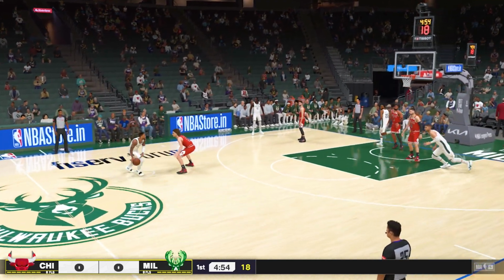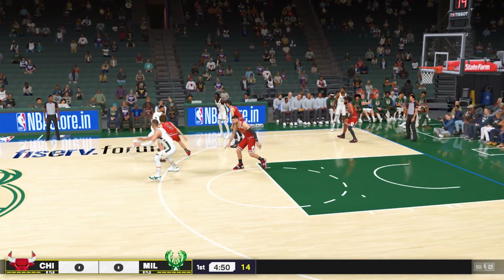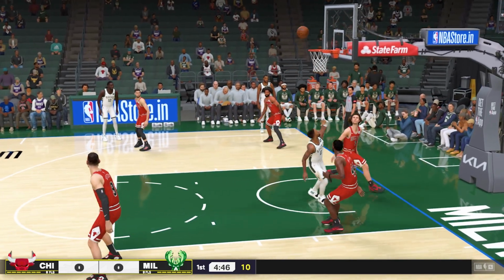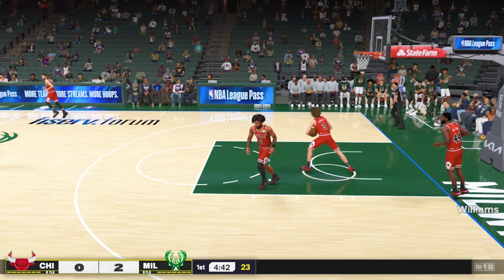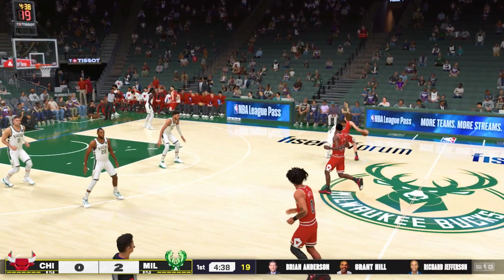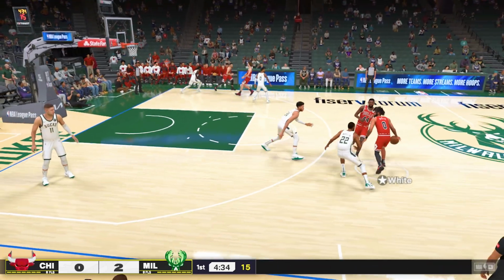Lillard against Giddey. Lopez, the screen on Giddey. Here's Lillard. Goes up and lays it in nice and easy. Come on, man. Did you see? I mean, just using his strong frame to absorb the contact and still able to finish. Wow. Now here's Williams.